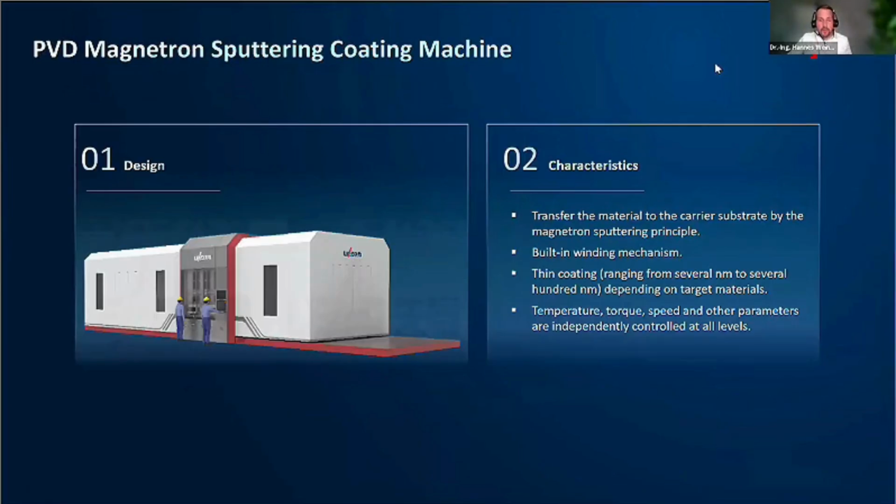There are certain machines that we developed to facilitate the industrialization of these products. So this is a PVD machine, a sputtering machine. How it works is you have a carrier film, usually some type of polymer. You unwind it, and then it goes around a very large drum, which is cooled, and then you do your vapor deposition on this film. And you can rewind it.